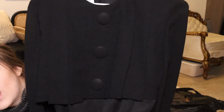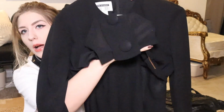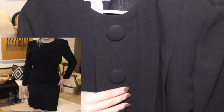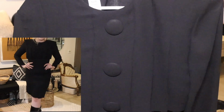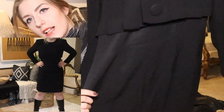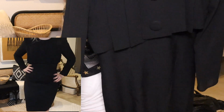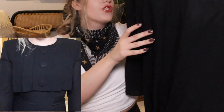It's got this top part. It's one piece, but it's got this little cropped top, you can see that, with the stitching and these big dramatic buttons. Oh my god, and these almost sheer sleeves with this tight little snatched waist and this little pencil skirt bottom. Who knows, I might shorten that too. But it is just so stunning.